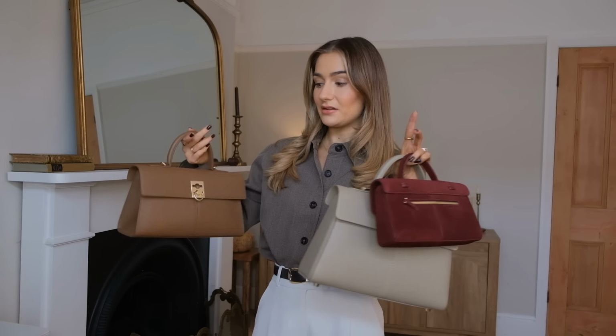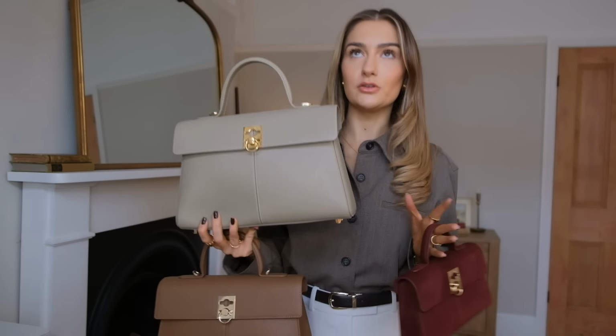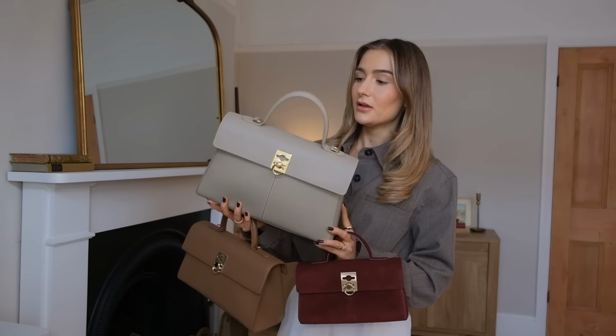Now this comes in 3 different sizes and I have all 3, so I thought I would briefly mention all of them. This is the biggest size and I feel like this is a really good everyday bag. It's definitely for someone who's got a more chic, elegant kind of style. I wouldn't say this is really a casual bag. But yeah, it's gorgeous. I think this one is the taupe colour and it's the perfect tone.